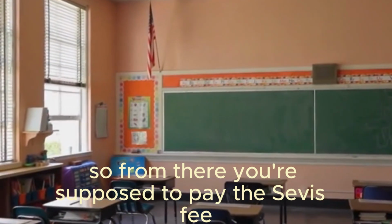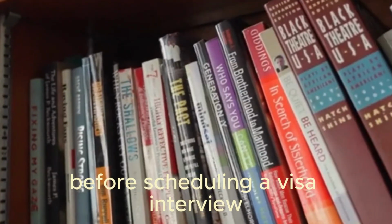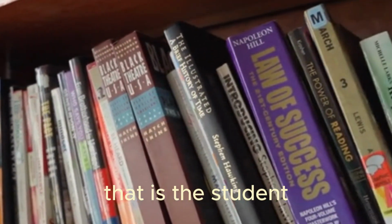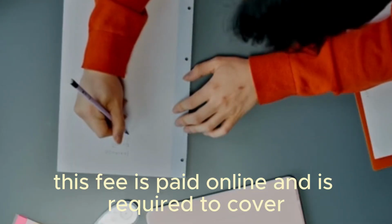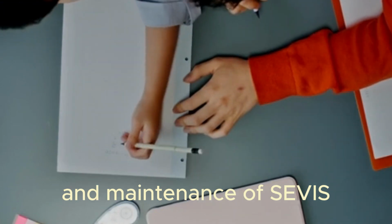So from there, you're supposed to pay the SEVIS fee. Before scheduling a visa interview, the participant must pay the SEVIS, that is the Student and Exchange Visitor Information System fee. This fee is paid online and is required to cover the cost of the administration and maintenance of SEVIS.